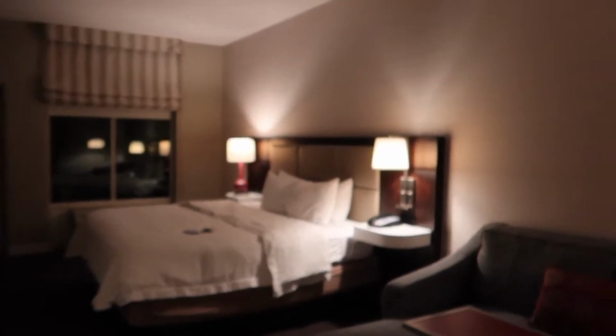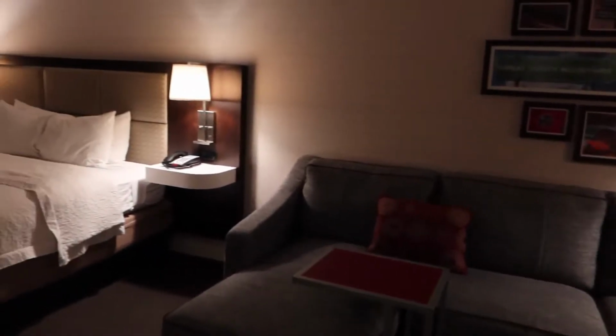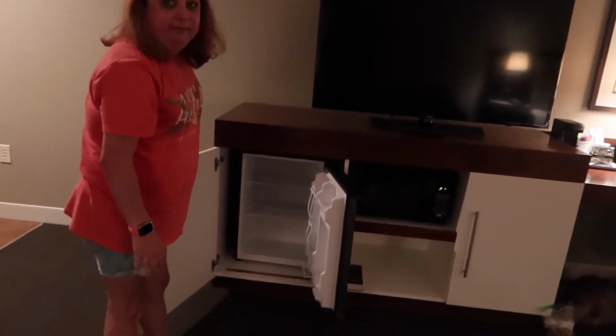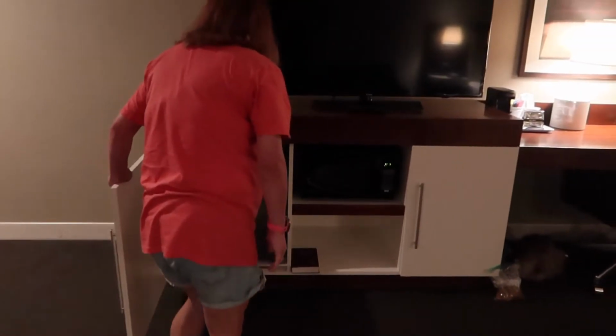Guys, I'm just floored because you have a nice little living room. There's so many plugs though. I know. And I'm sure that's a sleeper. So then we had the TV. Not bad. It's a good size fridge though, considering.